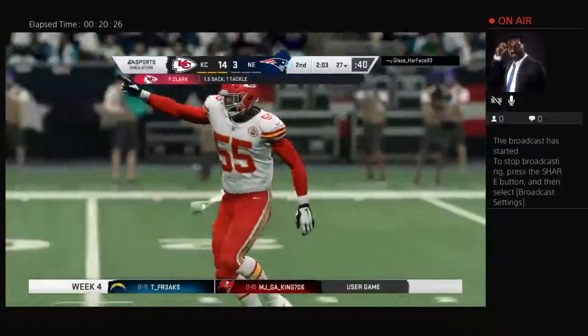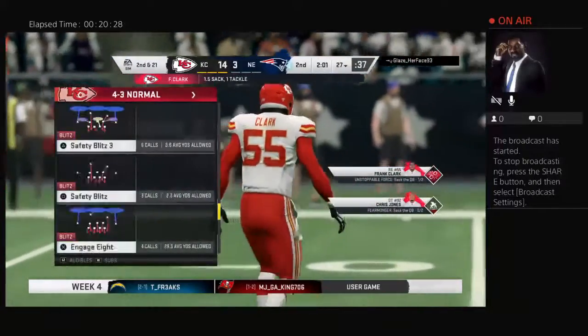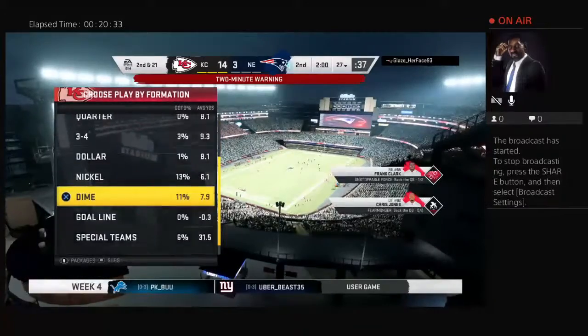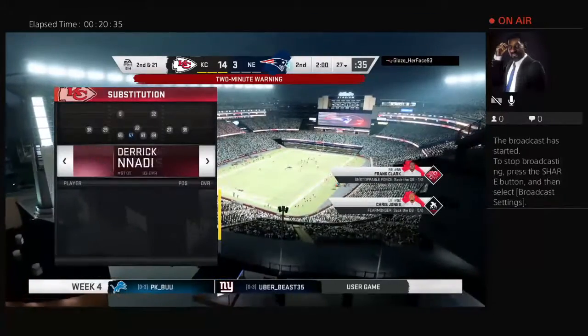Nowhere to escape, and he goes down. Frank Clark fighting his way home to get the sack. We've got a 14-3 ball game with 2 minutes left in the opening half.